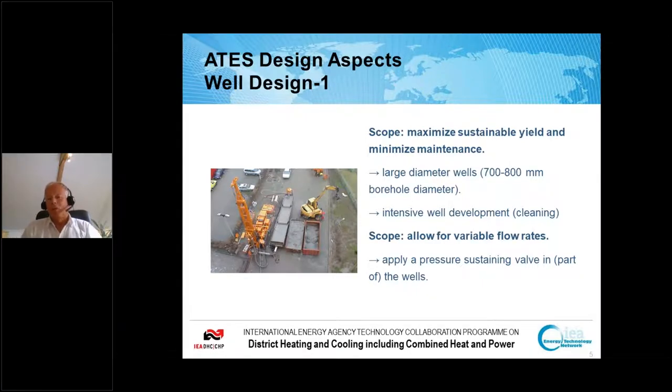For this application, we also need to allow for variable flow rates because the heat and cooling demand are very variable in a district heating system. So we need to apply specific pressure sustaining valves in the wells to maintain under all circumstances the pressure in the groundwater system. Otherwise, the groundwater would leak out of the piping into the ground.